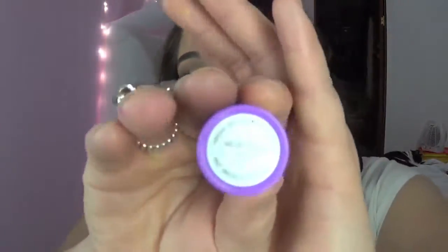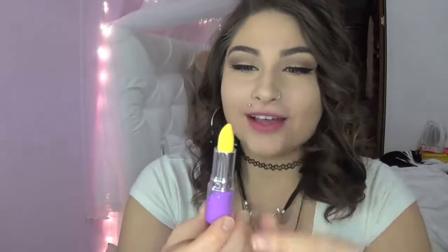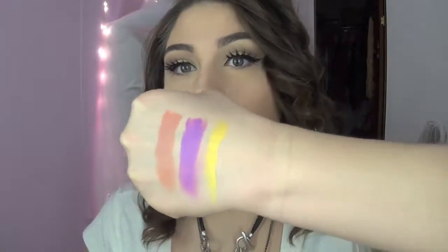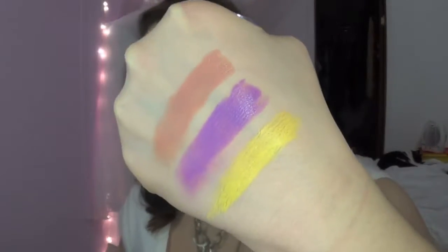The third one is New York City. It is yellow. Oh my gosh, I am so excited about this one. I've never owned a yellow lipstick before, so this is gonna be so much fun. So this is what it looked like. It looks like it's a super bright yellow. Let's swatch it right here. That is it right there. Let me thicken it up for you. All right guys, so this is New York City.